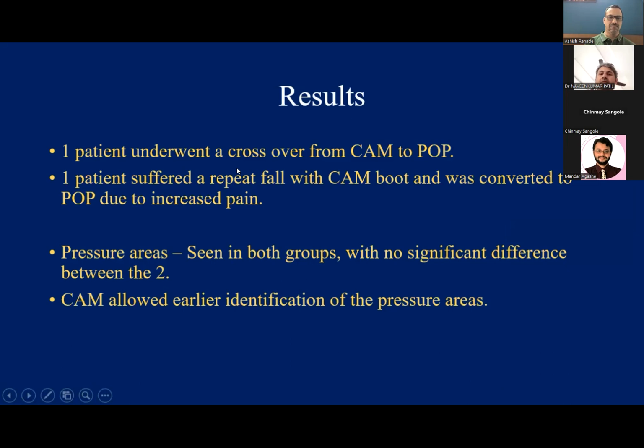One patient underwent a crossover from the CAM boots to the POP group. One patient had suffered a repeat fall with CAM boots and so had to be converted to a POP due to increased pain. There was no difference seen in the pressure areas. Pressure areas were seen in both groups. However, the CAM allowed earlier identification of these pressure areas.